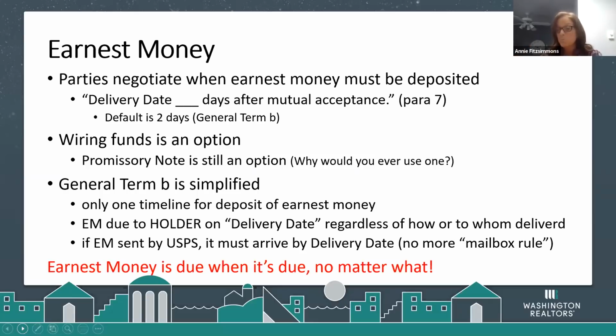It's possible. So let me back up. So in the 90s, the earnest money agreement, the earnest money provision as it exists today, with one modification I'll tell you about in a minute, was drafted.